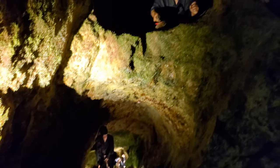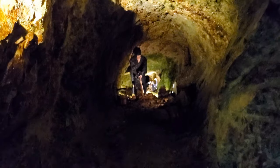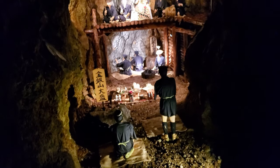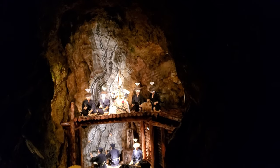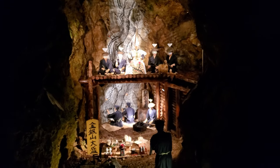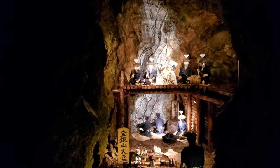So you can see the conditions of the workers who used to work here in this cave. It was a very difficult time for them, I guess. But yeah, it's a very good history lesson on how people worked in caves in those times.